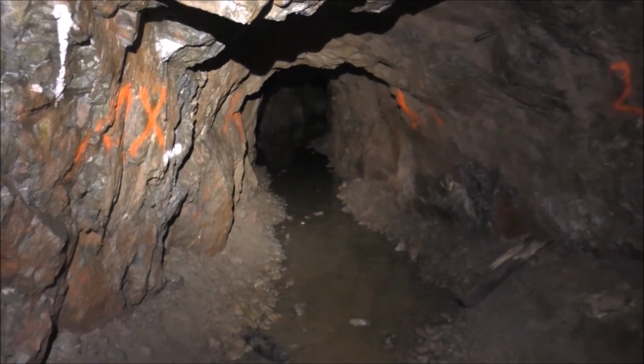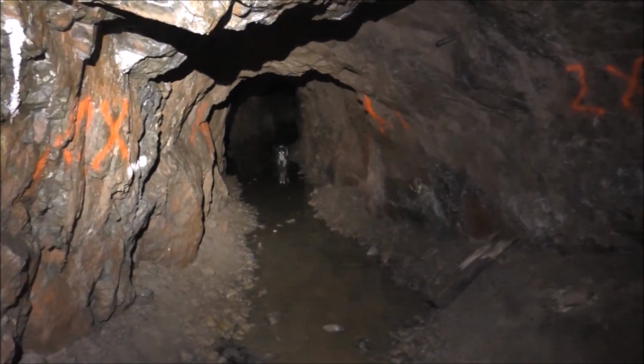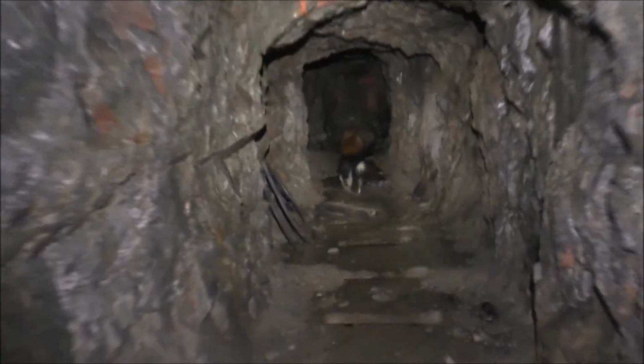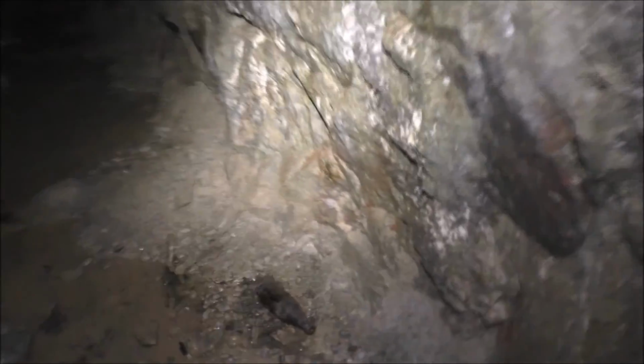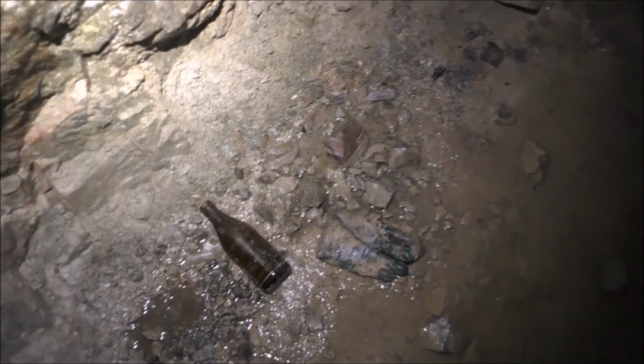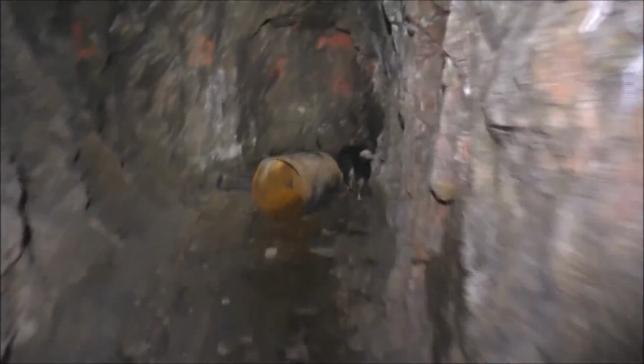Oh, hey, there's a big patch of quartz right at this junction here. Climax. Atta boy. Come on, let's go in here. Oh, looks like we're seeing a drum here. Oh, there's an old beer bottle. I guess that's old, eh? Looks like an old beer bottle. I've never seen a beer bottle of that shape. Have to take it home with us. And there's a 45-gallon drum, and that's the end of this.